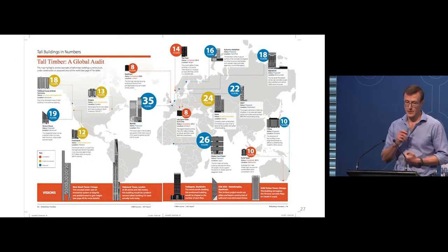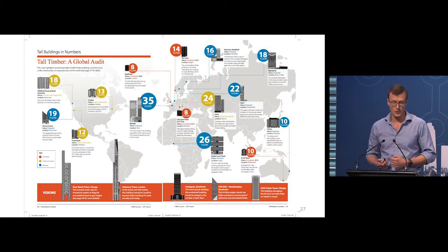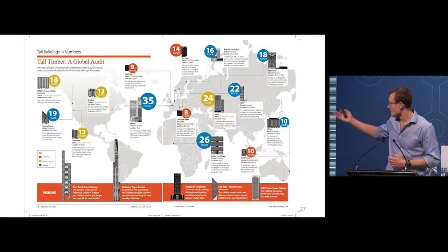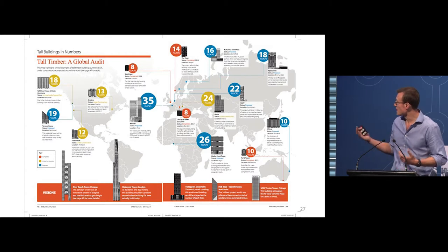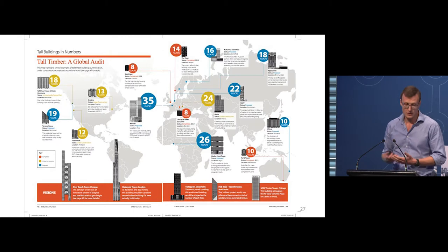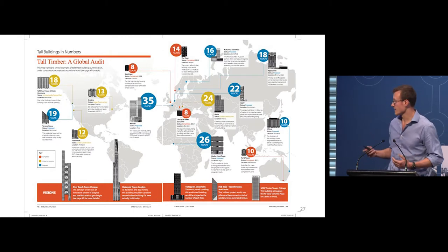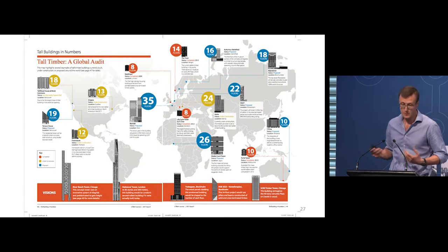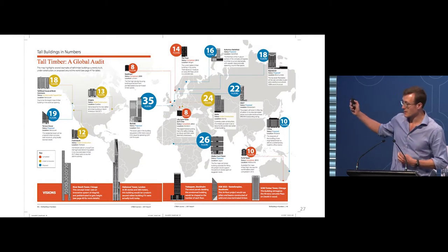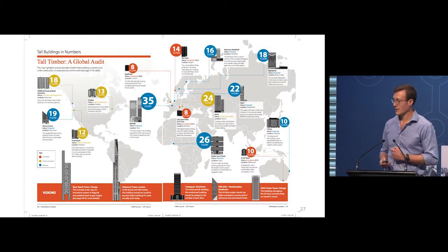So CTBUH put together a list of tall timber buildings in the world, both the visions, the sort of conceptual designs down the bottom, and buildings that are kind of seriously proposed, some that are under construction, some that have already been built. Are we really saying that none of these are tall buildings? Perhaps. Are we really saying that if somebody is successful in building that 300-meter timber tower, that that's not a tall building? That seems ludicrous.